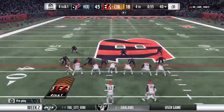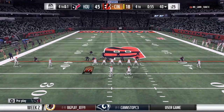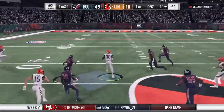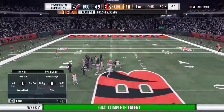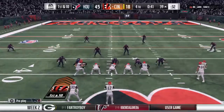The slot man in motion right. Here we go. It's Gurley. And he's taken down, but not before he gets this into enemy territory across the 40. That's good for 21 yards and a first down.